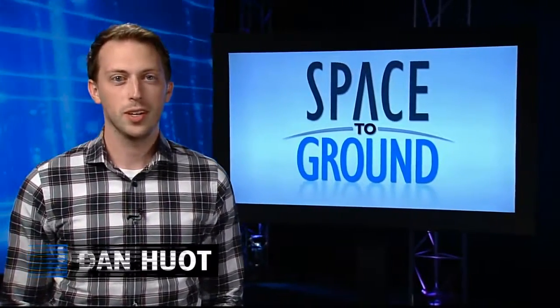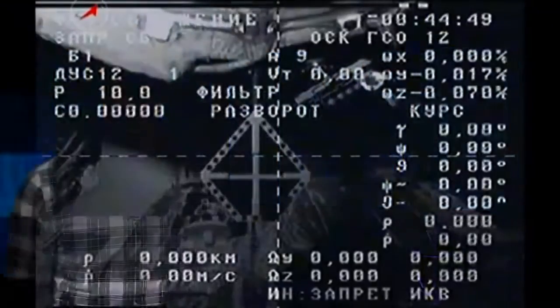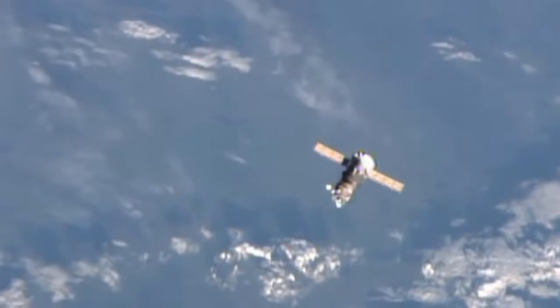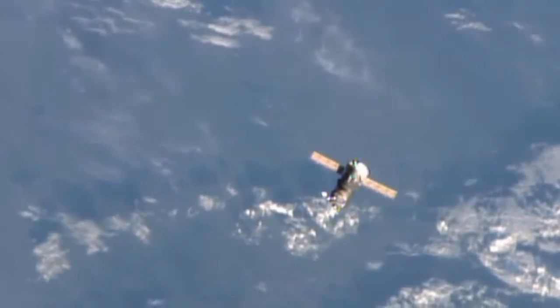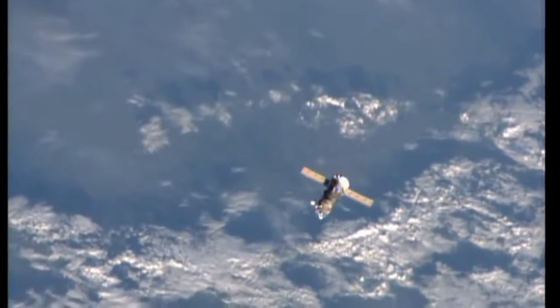I'm Dan Hewitt. The crew started off the week by saying farewell to a Russian cargo vehicle. Progress 55 undocked Monday evening after spending more than 3 months attached to the station. Like every Progress, it was loaded up with trash and disposable items, which will be incinerated when the ship passes back through the Earth's atmosphere.